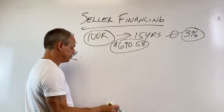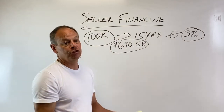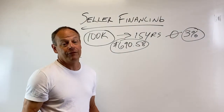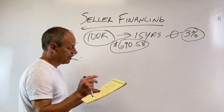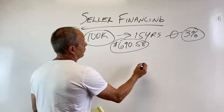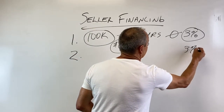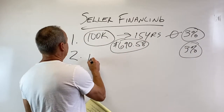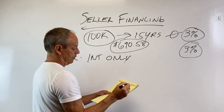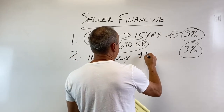Number 2 would be interest only. Now you might say, well, if I do interest only, it's never going to pay it off. That's true. But think about this. Interest only on $100,000 at 3%, again, your interest only loan is going to be $416 a month.